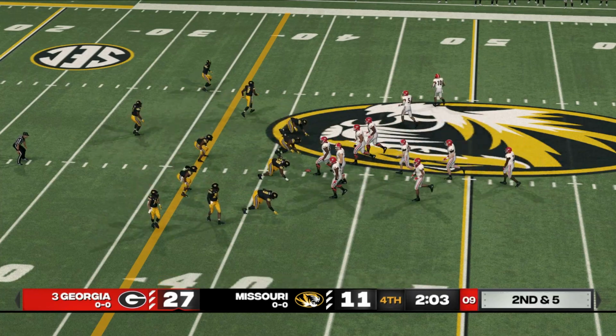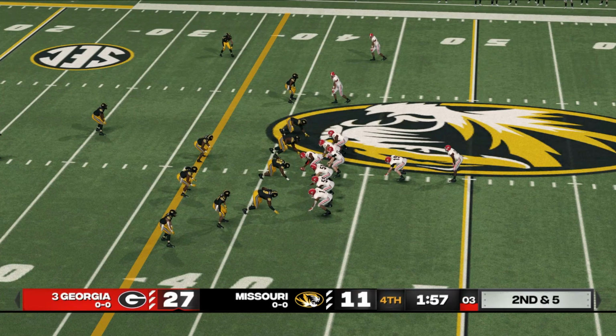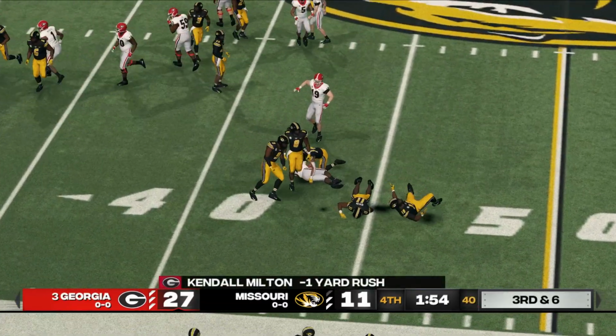Four down. Hey, check Mike 11. Check Mike 11. Ready. Red 18. Red.